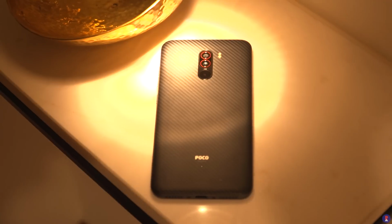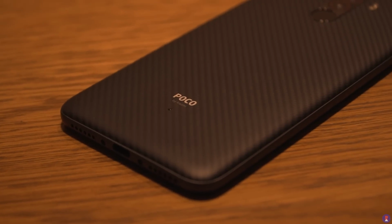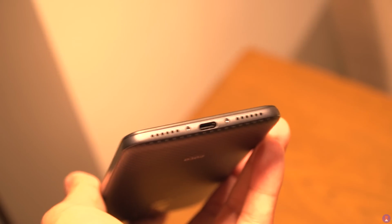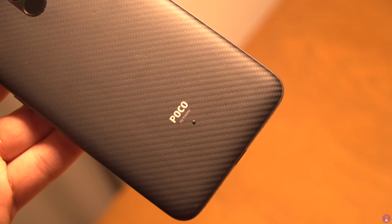The Armoured variant makes use of an authentic Kevlar sourced directly from DuPont USA, and while it's not bulletproof like bulletproof vests made from Kevlar, the difference in quality is clearly evident when you compare it to the other models of Poco F1. The back gives a lot of grip and won't slide across a table or surface even if you apply a bit of force. There's also a small stub below the Poco by Xiaomi logo.